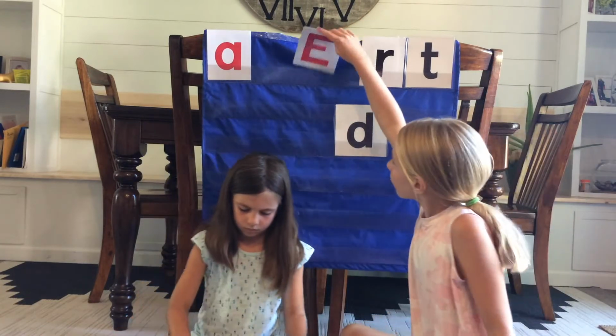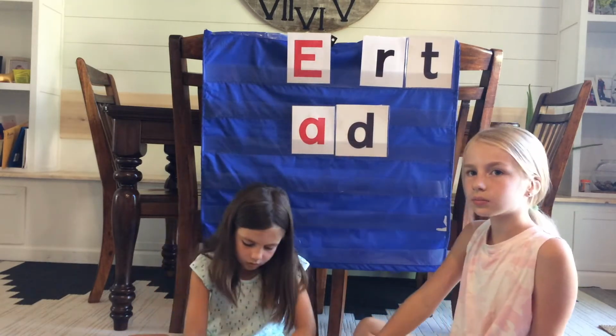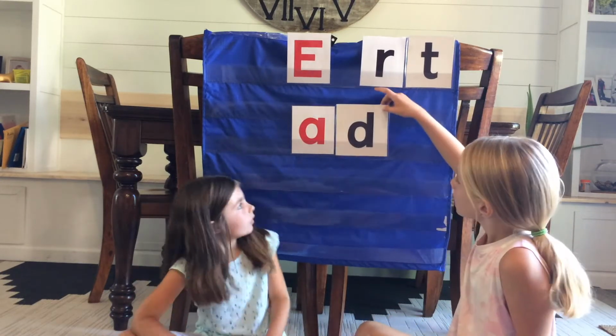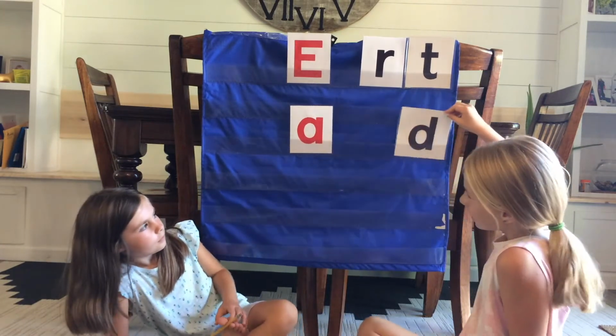I found this car through an ad in the paper. Ad. Now there's another kind of add, and that's when you add numbers together to make more, and that would be two D's. But this one's just like an advertisement. Ad. Okay? Write that down.